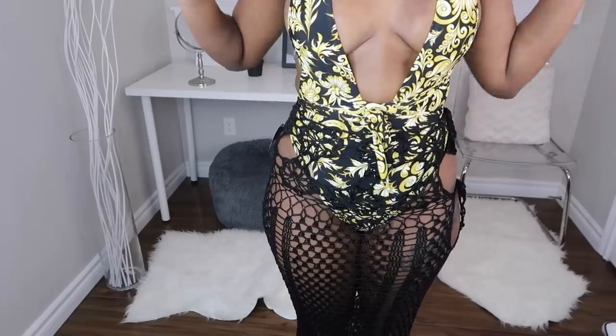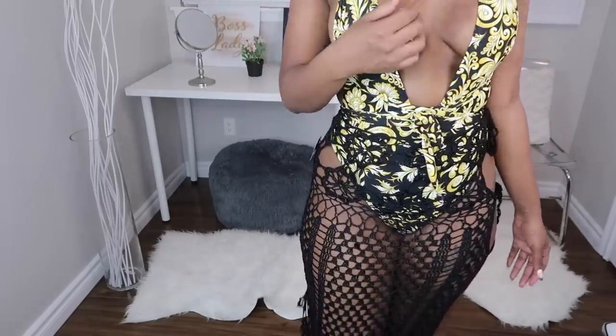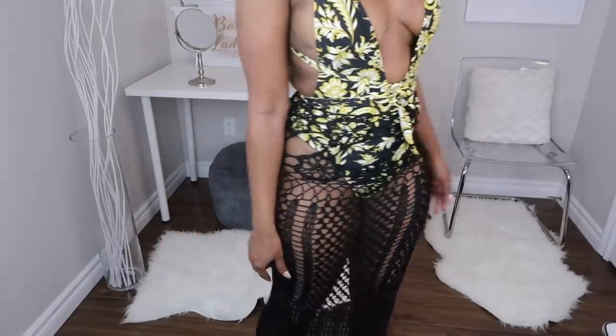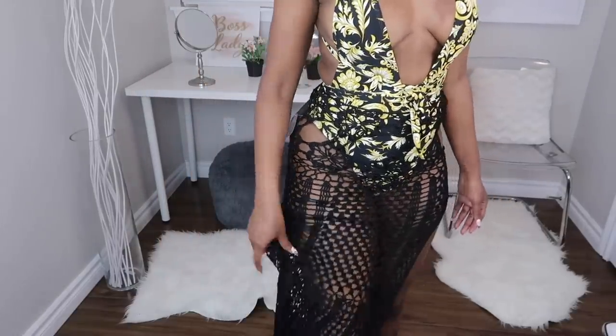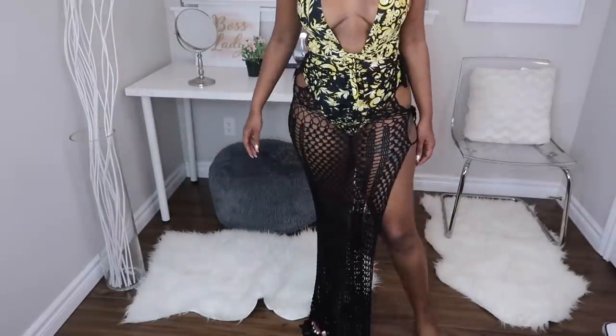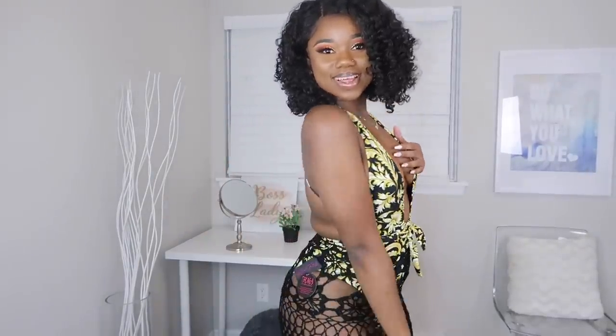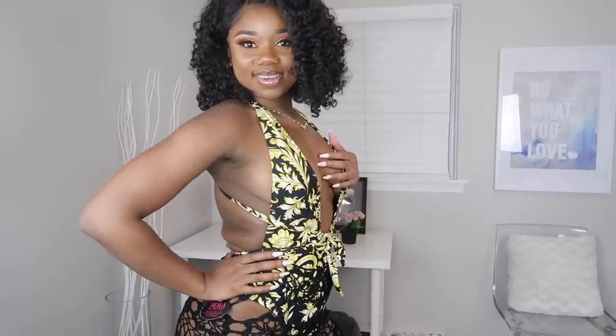And I think they also had it in white, if I'm not mistaken. White or brown, maybe. Like a tan type of color. But this is too cute. I'm loving this. It's so long. I need to go on vacation right now. This is fantastic. I need to go like right now.